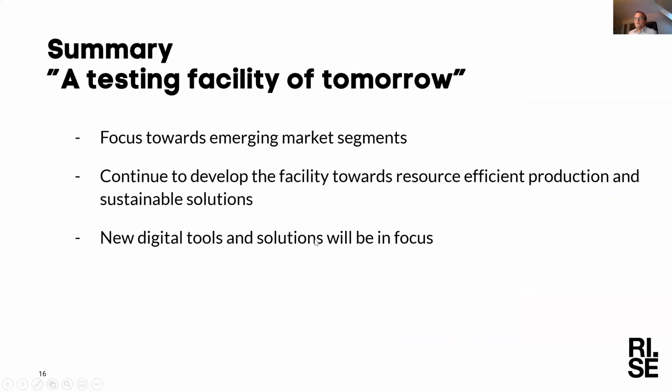What we are aiming for in the future is to continue to focus on emerging market segments, especially the board sector, specialty paper, and the tissue sector. That will be a main goal for us, and also to continue to develop the facility towards resource-efficient production and sustainable solutions. We also aim to look more into digital tools and solutions, which we are already working on. So that is the end of my presentation.